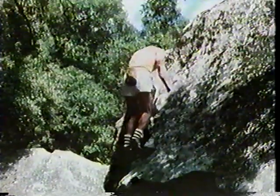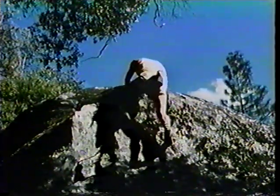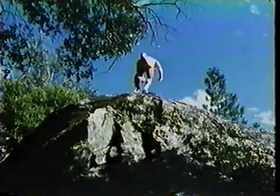Climbs are graded by a special rating system. The easiest climbs are 5-1, and the most difficult are 5-13. There are not too many climbers who can climb a 5-13.